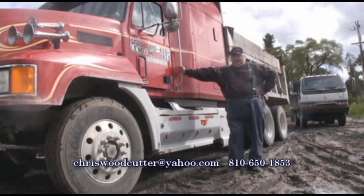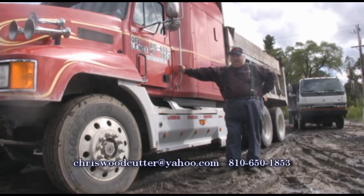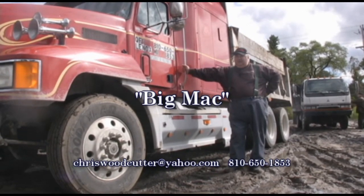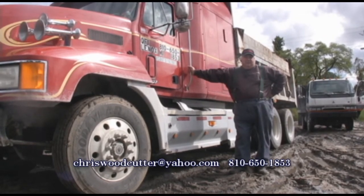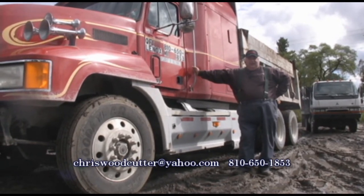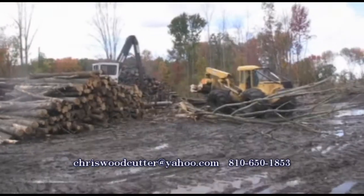Okay, this is Chris Marzak at Quality Firewood again. This truck right here is Big Mac. It hauls all the firewood off this job. It's a 1996 truck, and when we have a full load on it, it weighs approximately 48,000 pounds. Now, this truck can get around in the backyard. It's got what they call live tandems. In other words, both back axles can be locked in to get extra traction.